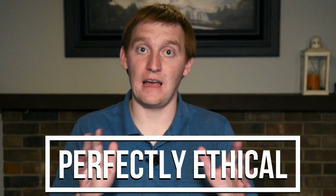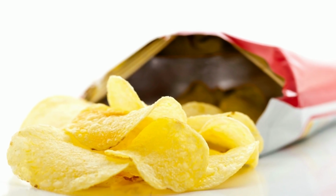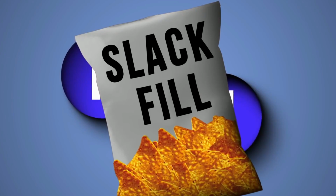But as infuriating as those examples are, I would still argue that there are times where misleading packaging is perfectly ethical. For example, many people complain about deceptive packaging on Doritos and other chips because, let's be honest, the bag is like 90% air. But this practice, called slack fill, actually serves an important purpose.